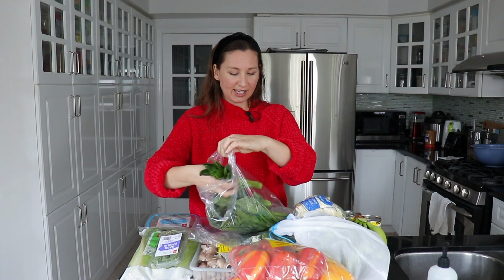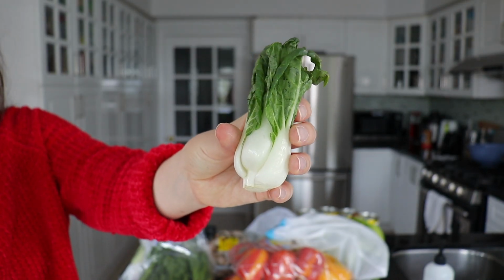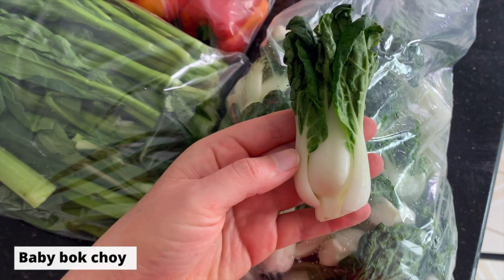I usually get gailan, which is this one, as well as this big old bag of bok choy. And these are cute little baby bok choys. Sometimes I do like to get the larger bok choys and the ones that are all green, but we like to mix it up, whatever's on sale. And these are great for stir fries or soups or noodles, anything you need cooked greens for.